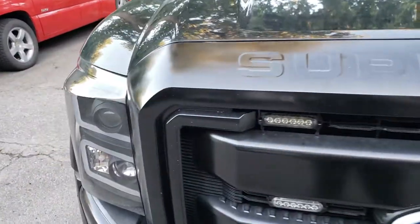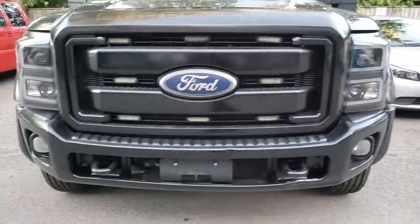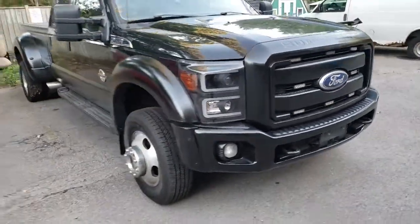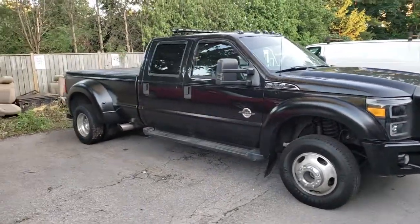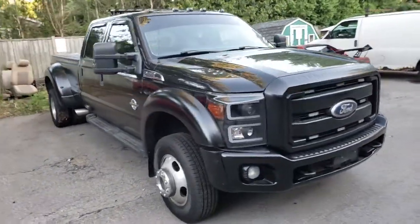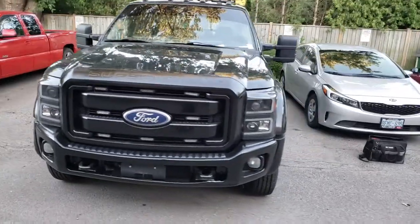This grill has been painted with spray bomb as well. You can see some runs in it, things like that. So there you have it. This F-450. Good old tow truck. Going to pause the video and then I will come back and we will show you the lift doing its job.